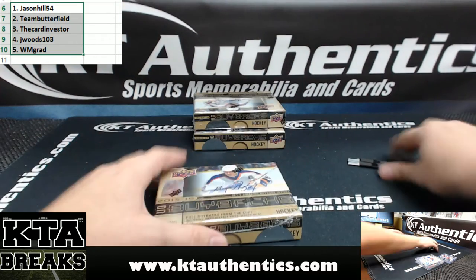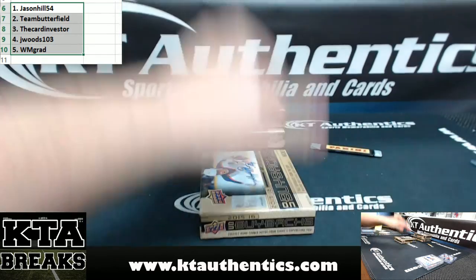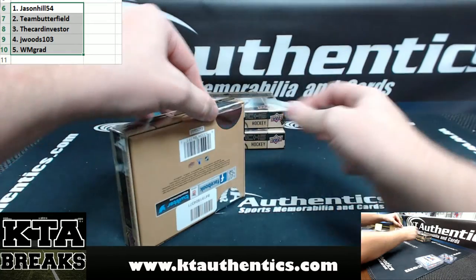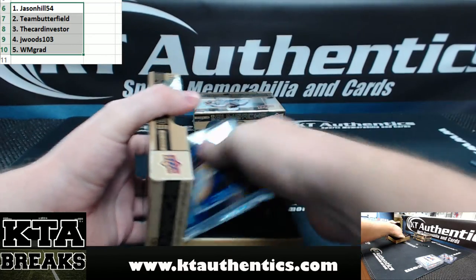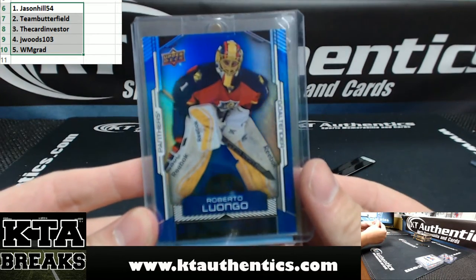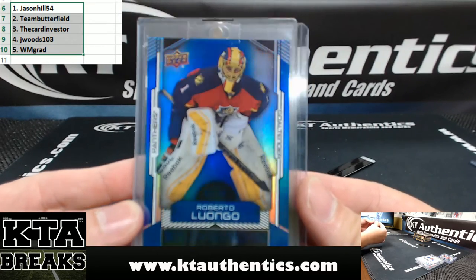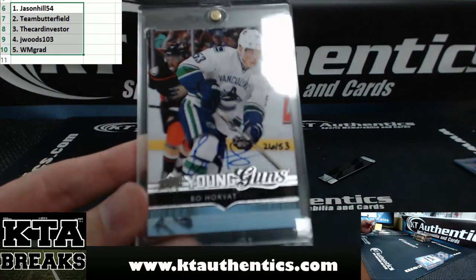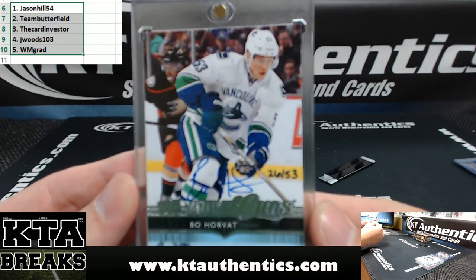Box 3. Roberto Luongo base. That's 49 of 49. eBay 101. And Bo Horvat. 26 of 53. Young Guns. Bo Horvat.